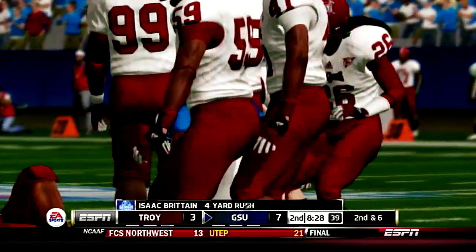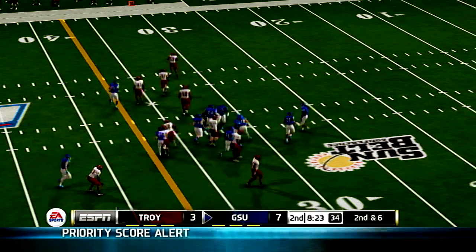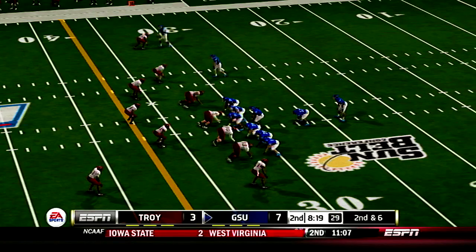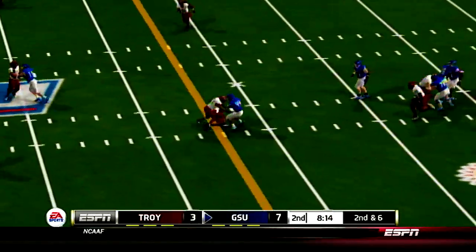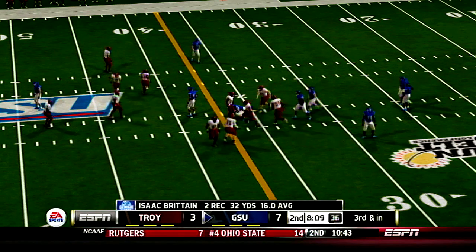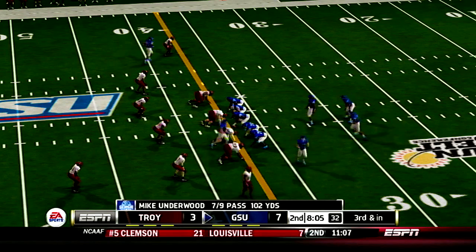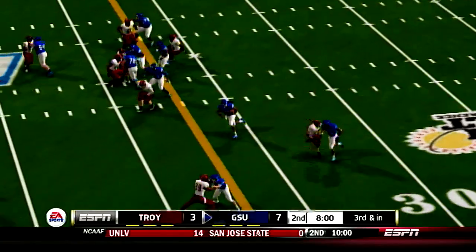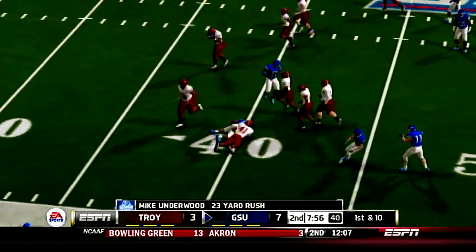Takes it up the middle for a nice run. That makes it 2nd and 6. He's taken down at the 37. Gain of 6 on the play. That'll bring up 3rd and inches. He's at midfield. Gains his way to the 40-yard line.